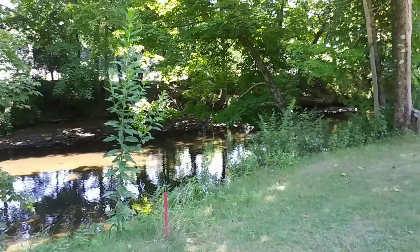So you got the Pomperaug River down here, which isn't really the biggest, but they stock it with a lot of fish. And it just reminds me of when my uncle used to take me and my cousins down and go fishing. My uncle passed away earlier this year, so things like this just remind me of him. Makes it all right.